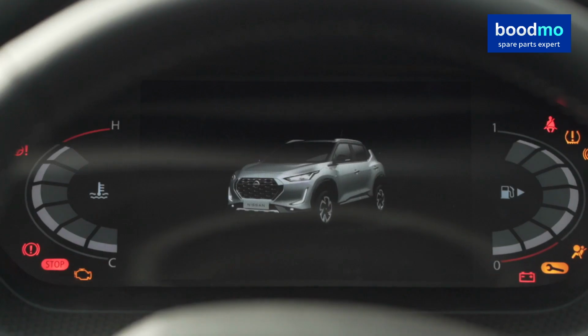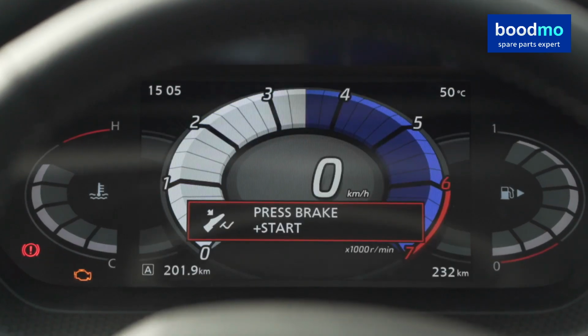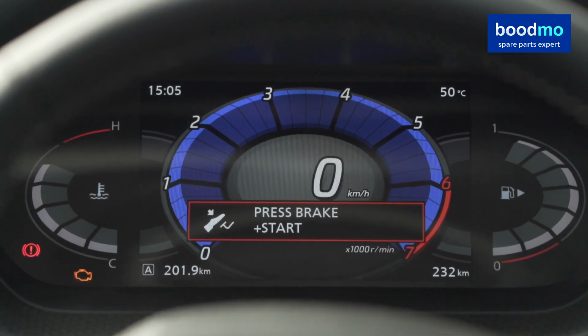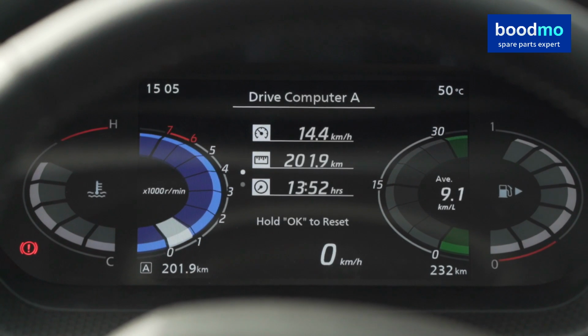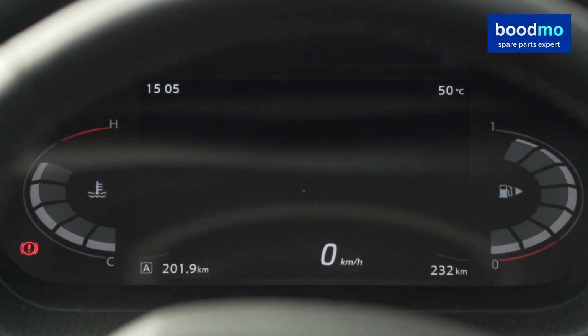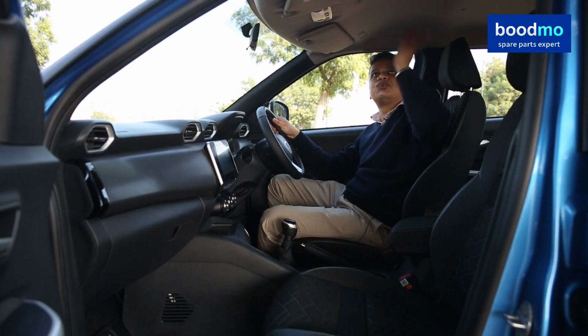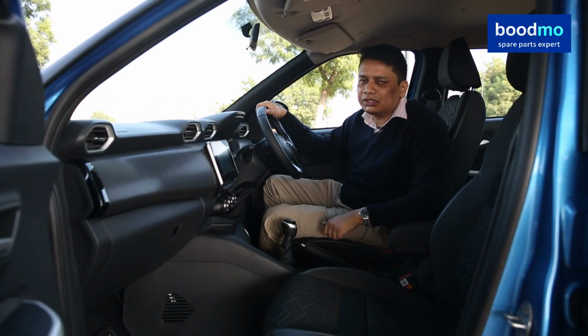And the gauges also, even though they have a lot of information in them, they have the tire pressure monitors, distance to empty, and that kind of stuff in it. They look very busy. They're digital, but they look too busy and aren't as attractive as some of the other rivals. And one key feature which Nissan hasn't put in this car is a sunroof, because all other cars now in this segment do offer it.